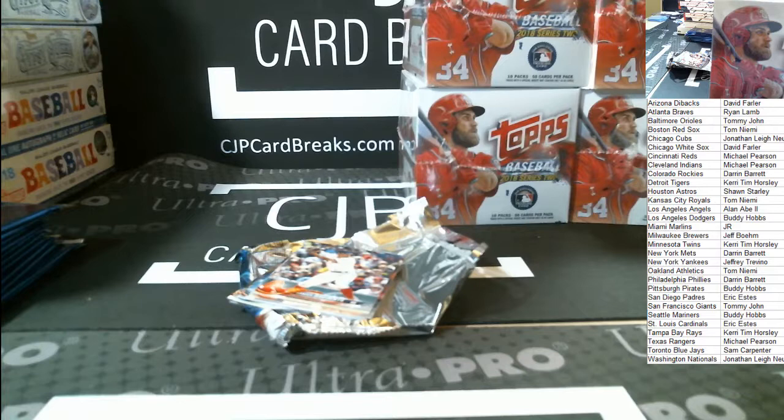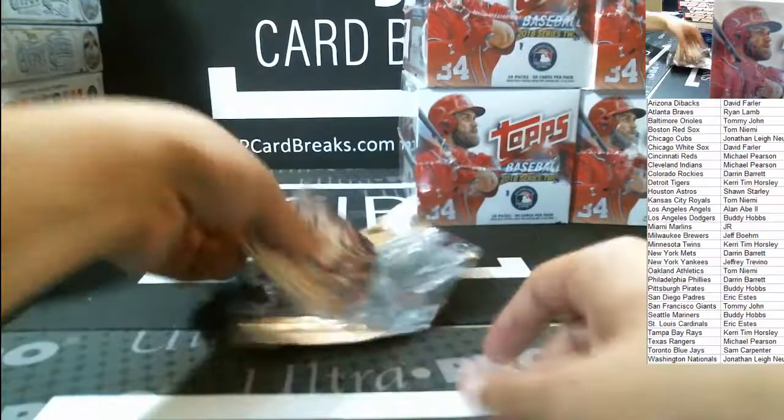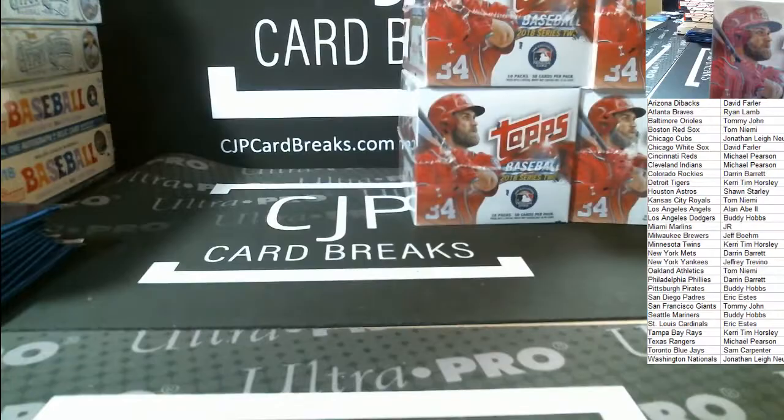Oh no, we got our other relic a little bit earlier. I forgot about that. So now we got all three. We got the other relic earlier. All right, guys, that was the first case, or first box, that is.